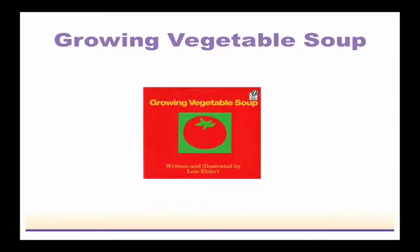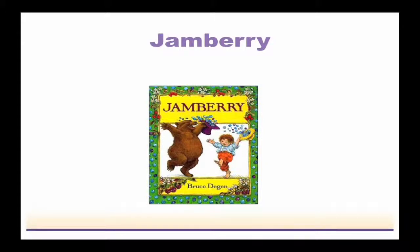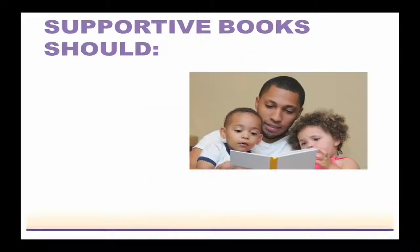There are informational books like Growing Vegetable Soup, where children can learn all sorts of new information and facts in an engaging way, and predictive books like Brown Bear, What Do You See?, that encourage children to predict what comes next, and just plain fun and imaginative books like Jamberry, with playful rhymes, colorful illustrations, and fun action.